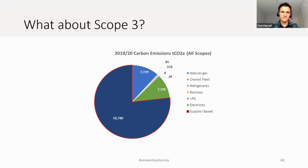That education piece is really important in this process because there's never been a sharper focus on Scope 3, and we need to make sure that opportunities are not missed. Next, please.